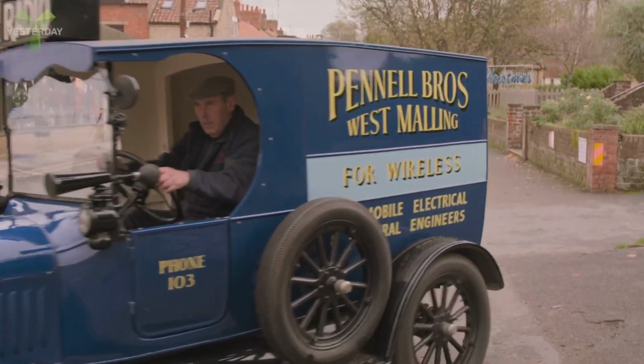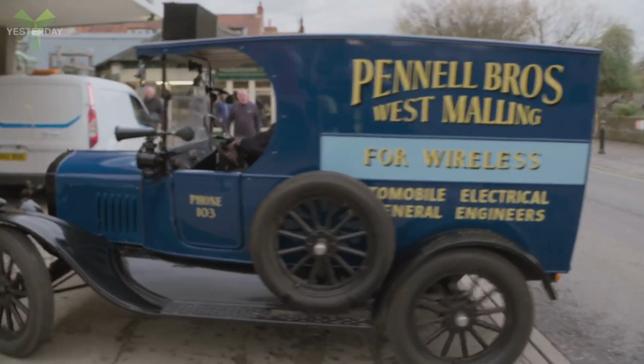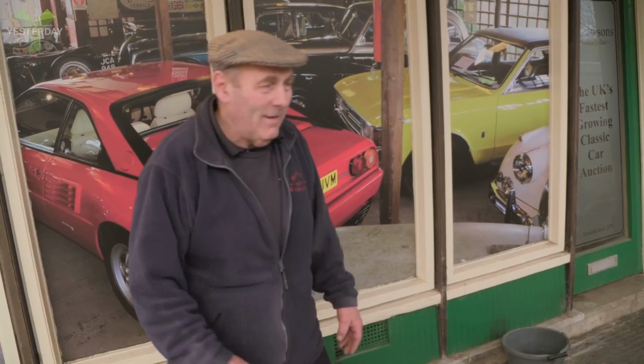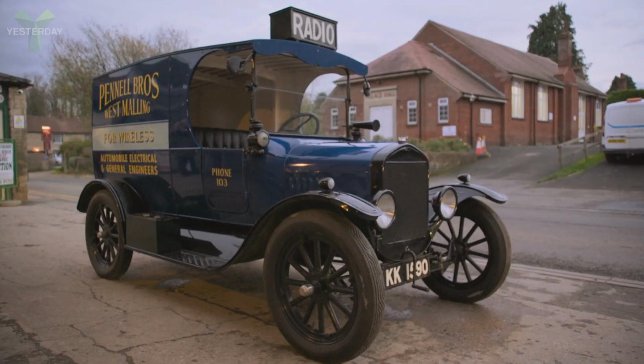This is the first time I've driven a Model T. It is really quite weird, yeah, it is. It's fine, it's OK, as long as you don't got too much traffic to worry about. No, I'm all right now. I know how to do it now. I'm very, very pleased.